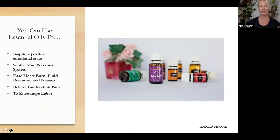Some of the molecules and the types of plants that we use actually work on helping dilation and keeping the whole flow of the hormones conducive to birth. So that's really interesting. You might have heard of clary sage. That's one of the popular ones.